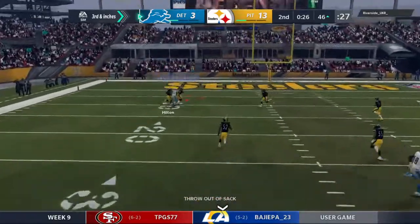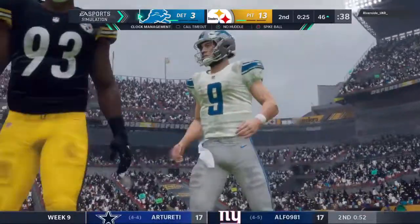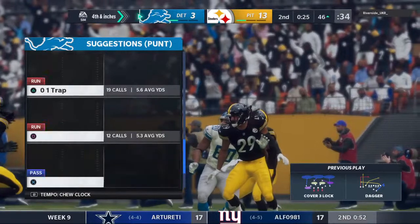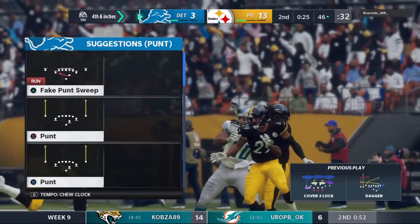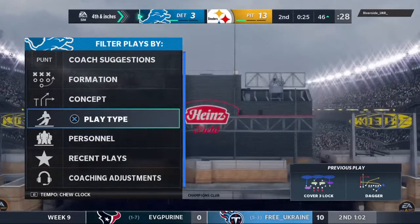He's going to look deep for more. That's going to be knocked away and incomplete. Well, their first 2 drives only yielded 3 points. They might be thinking it's time to make something happen. Push the ball downfield and try and gain some points that way. Unfortunately, incomplete.